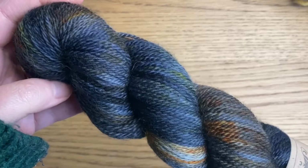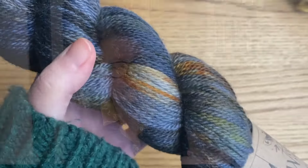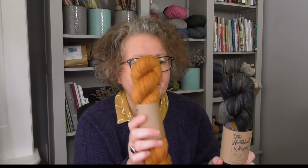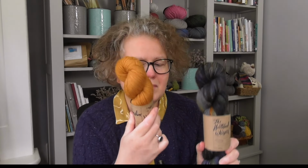This is Bluefaced Leicester. Again, just like this one, this is Bluefaced Leicester, that's the wool. And it's a double knitting yarn, and it has the colour changing all the way through it. So I'm excited to knit with that. It starts with a kind of charcoal grey, and it moves into paler greys, kind of lime greens, and this mustardy, which is called Sunshine.